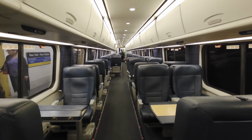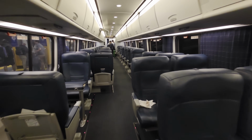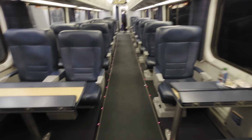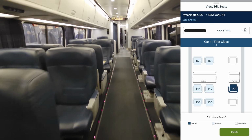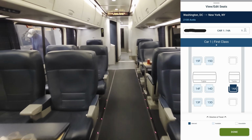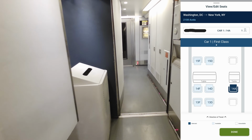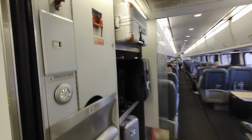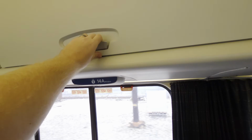Up first is where we currently are, first class. These seats are arranged in a 2x1 configuration with some seats at tables. Luckily, all seats on the Acela are assigned and you can choose them ahead of time. The single seats do go fast, but sometimes it's nice to sit with others. When you book, you are able to choose your car and seating location. You can also see what other seats are reserved or available. All cars have a luggage storage area as well as an overhead compartment similar to an airplane, and they are very spacious.